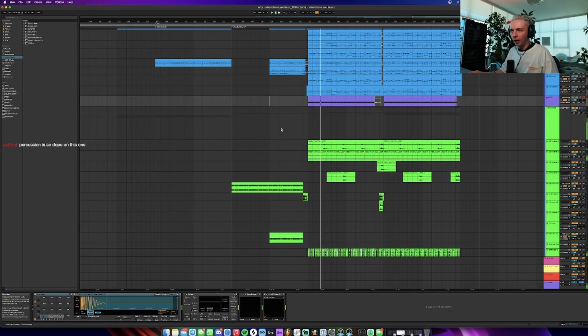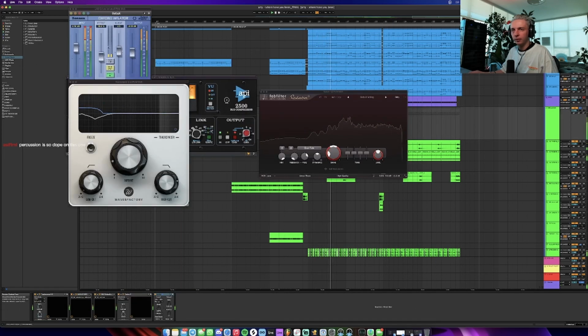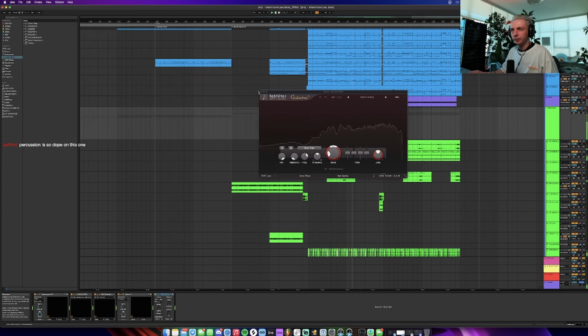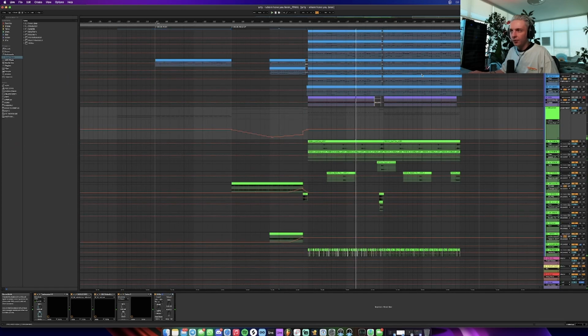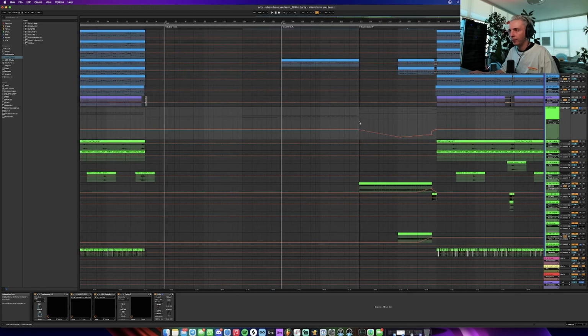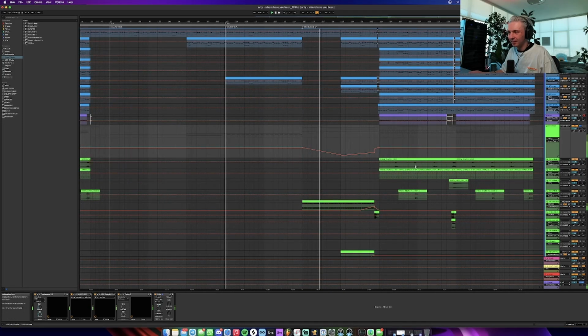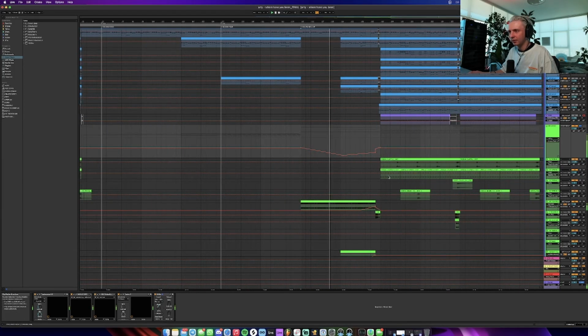The same trick I'm pretty sure I did with the width for the second break, yeah. Which again makes a pretty dramatic difference to me.